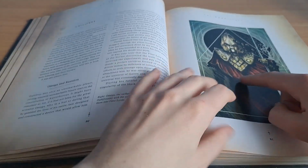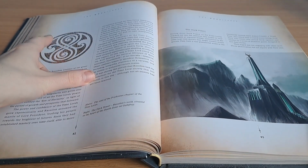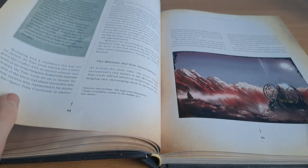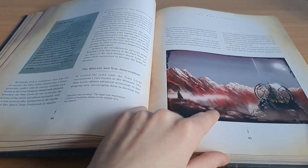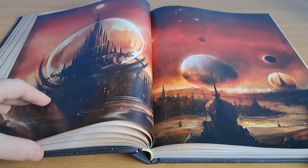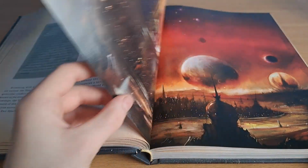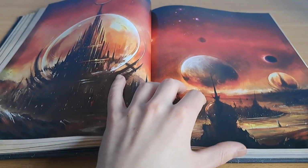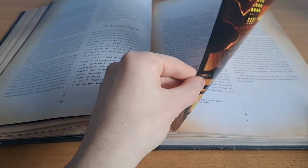Here we are, Gallifrey. You've got Omega there. It's a very striking image. You've got the seal of the Prydonian chapter. And the Tower of Rassilon. You've got the Matrix here. And again, that's definitely concept art of Gallifrey. These images are so beautifully vivid. It's stuff that the TV show could just never truly accomplish. Even now, it would just never be able to do the kind of atmosphere you get from this. The TV show would just never be able to recreate it. Which is not necessarily a bad thing, it's just different.